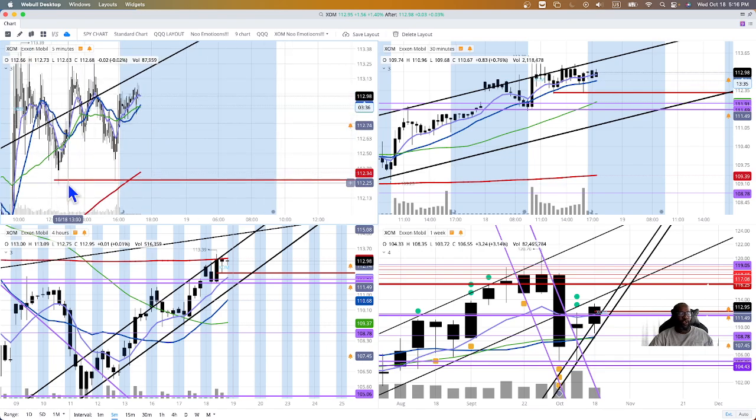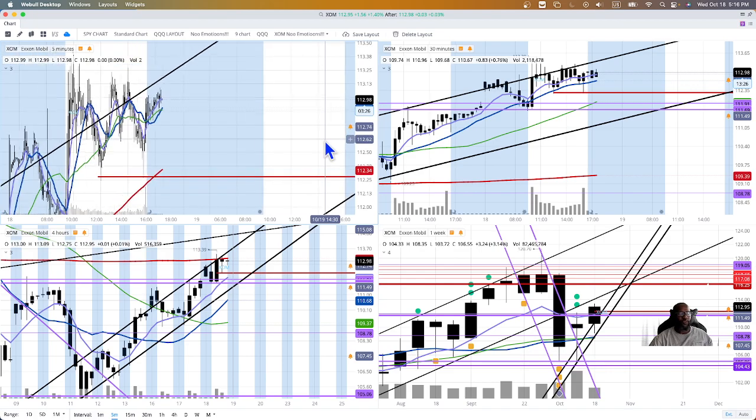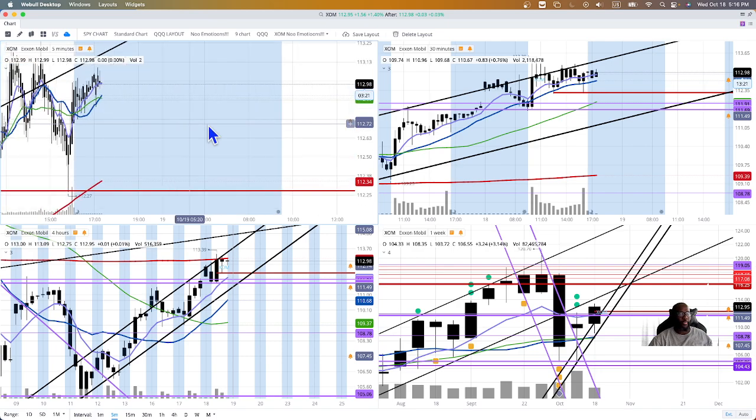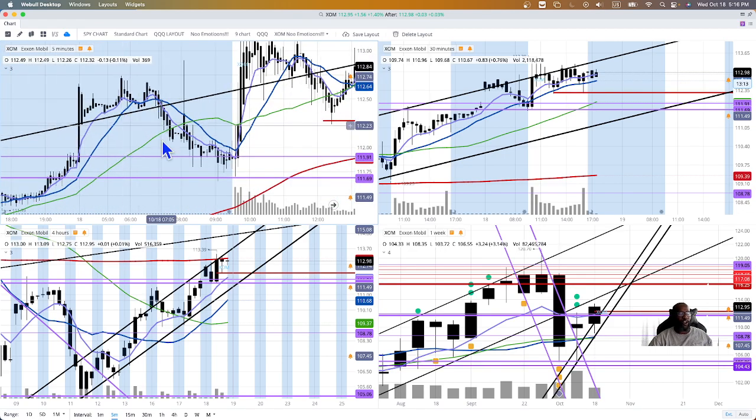So again, let's create a ray. 2 touches, 112.24. Just to be concise, 112.34 is where my line is, but give yourself a buffer. So 10 cents, 112.24 to 112.34, and look for any support off of this level. I learned this from a YouTuber named Uncle Chartist. For him, his theory applies to market sentiment when it comes to the CPI data.